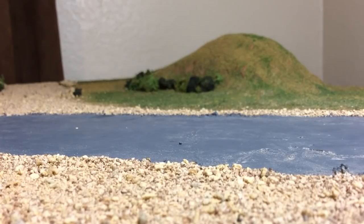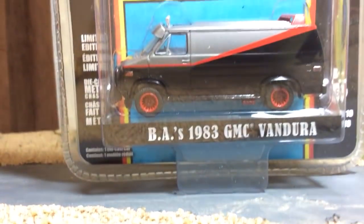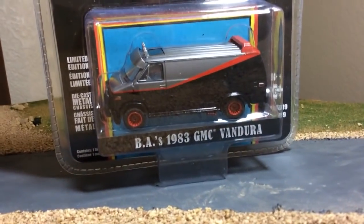I picked up another one of these. So I have one of these loose and one on card. So now I have one loose and two on card. And it's this A-Team van. It's not the Chase, but just have a feeling about this one.